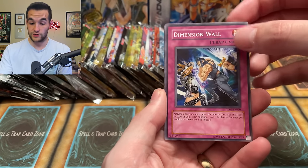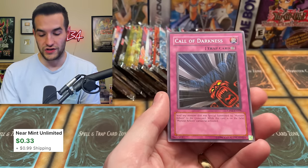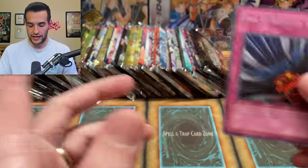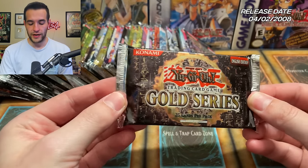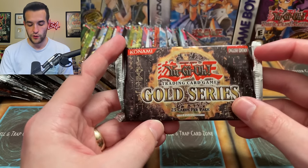We have a Dimension Wall, that's a trap card. Soul Purity and Light, and the Call of Darkness. I do kind of remember this card because I remember last time I saw it, I was like, I've never seen this card before. Here's a big one, Gold Series. We're actually gonna be opening up an entire mini box of this soon. So there's gonna be five different packs. That's gonna be a fun video, but here we have one pack.